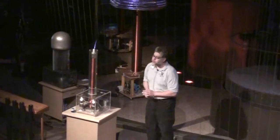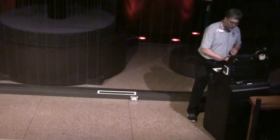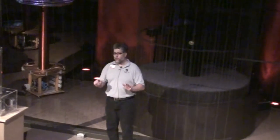Now, if we can turn the Tesla coil on and off more quickly, we can make a different sound. And as it happens, we can't do that with this machine. We've got all kinds of limitations here in the theater. So I want to tell you how this works, but also really give you a sense of what's happening.